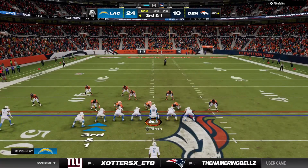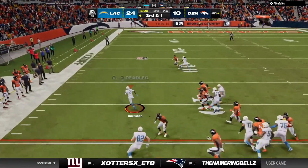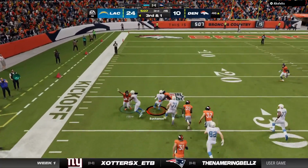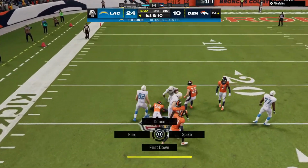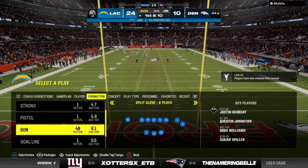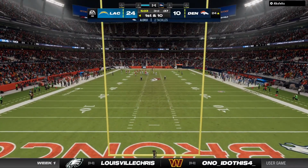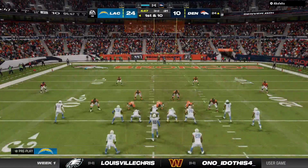Hey, go line. On 3rd down, Buchanan. And he goes down, but not before getting this inside the 25. Well, they were in search of a short gain on 3rd down, and they wind up nabbing over 20 yards. First down, Chargers.